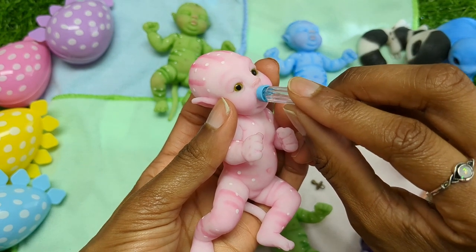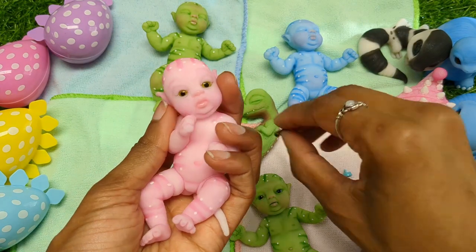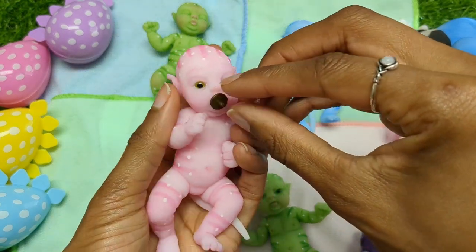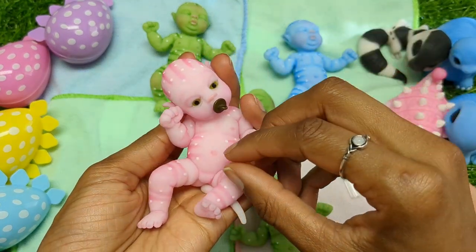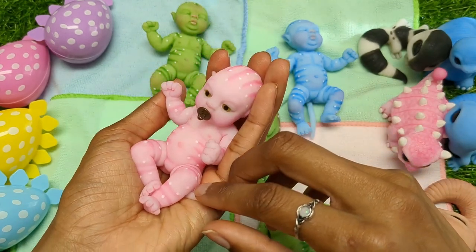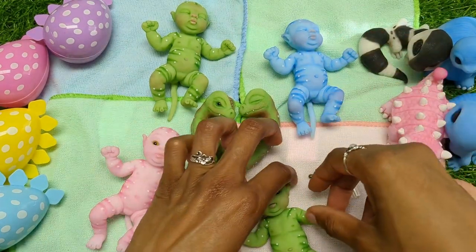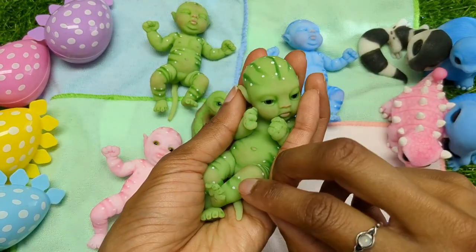But yeah, I just think it's so cute with their little bottles and passies. So it just adds an extra level of play with those little items. And yeah, you can have a lot of fun with them. And who doesn't like a baby, right?